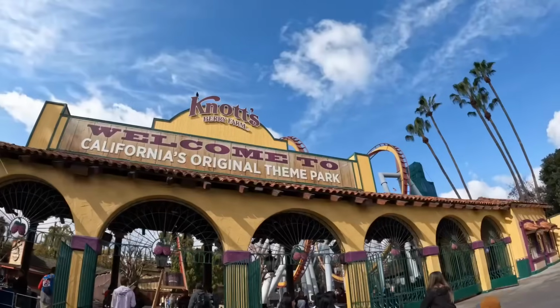a fun time. It's a weekday, very dead. It's gonna be easy. We should be able to get through this quick. I've never seen the parking lot this empty. I'm here like every week. This is gonna be awesome. Love this entrance to Knott's.